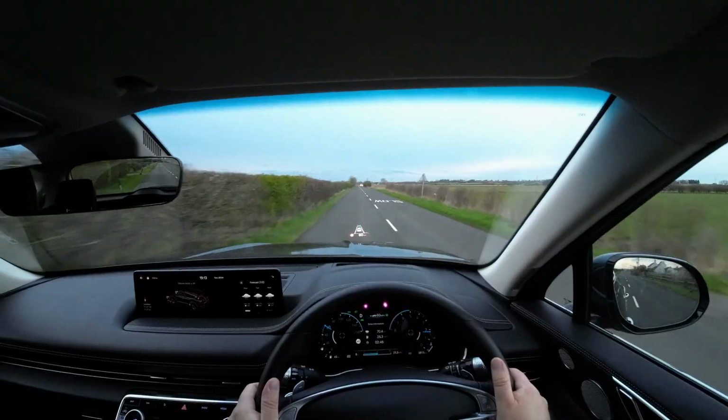I've been asked already once if it is actually a Bentley, which I think is a nice compliment to the Genesis, because you can tell there's a Bentley designer involved in the design of the GV80. Calling it a baby Bentley, I actually think is a bit of a compliment, and I don't think Bentley would be too harsh in terms of criticising that compliment either. I think they would actually kind of welcome it.